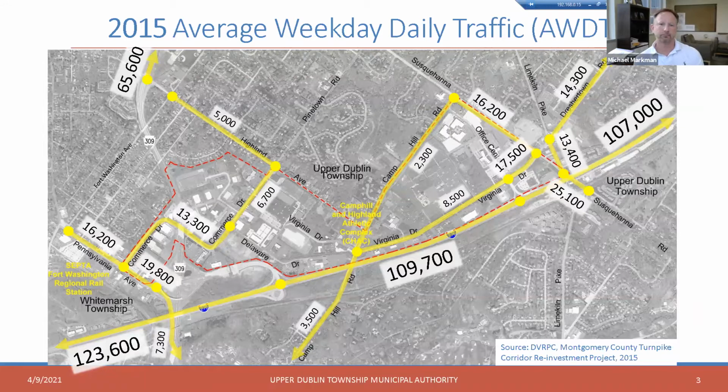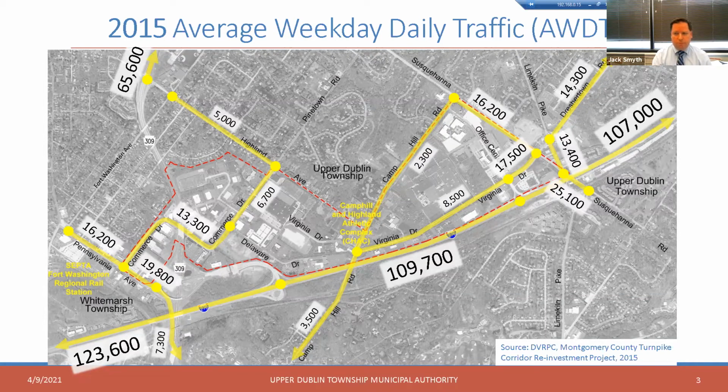The second thing is the illegal turns that we've talked about before. When we did our 14-hour count, there were about 155 illegal turns. 2/3 of them were from Camp Hill Road to Virginia Drive in any of the directions. So 2/3, 1/3. Of the 2/3 that were from Camp Hill to Virginia Drive, 50 of them were the right turn from Camp Hill Road to Virginia Drive heading east towards the slip ramp or the Wawa area.